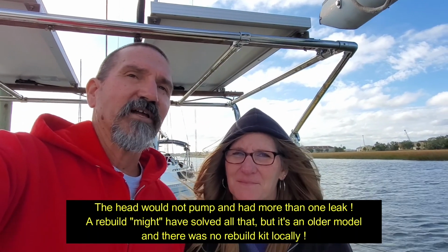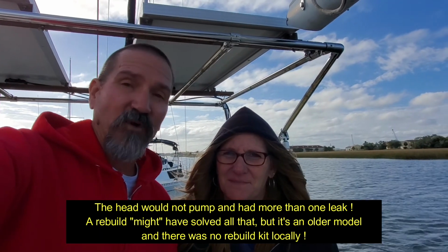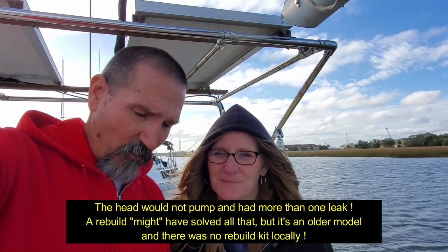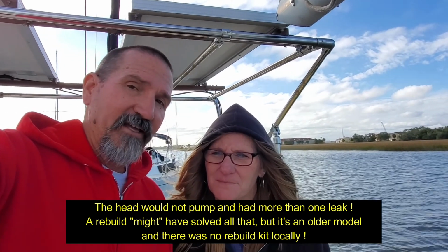It's running. It's good. Still haven't got the head sorted out. We'll worry about that Friday when we come back. Probably gonna just come back with a brand new head if we can find one somewhere in Jacksonville. Or a pump if we can't do that. So, anyways, we're wrapping up for the day.